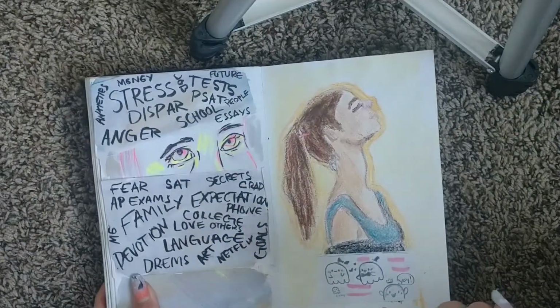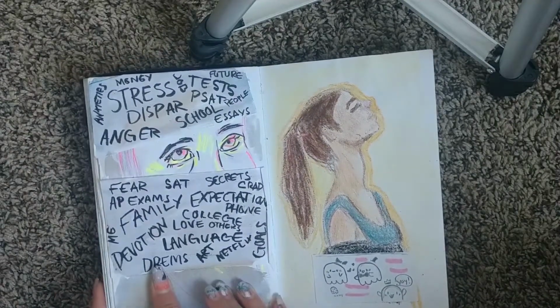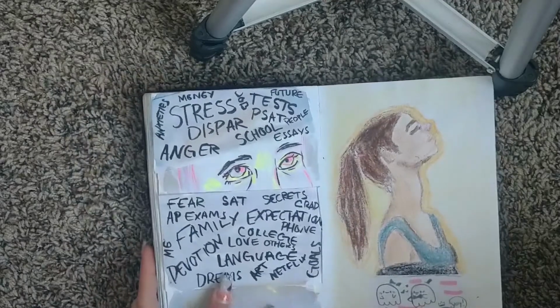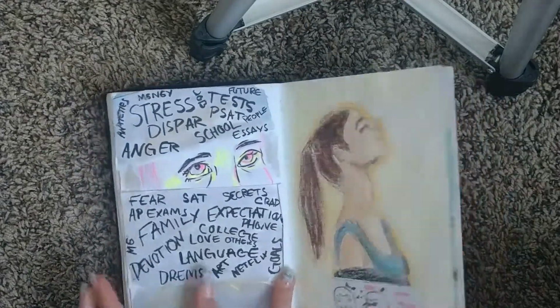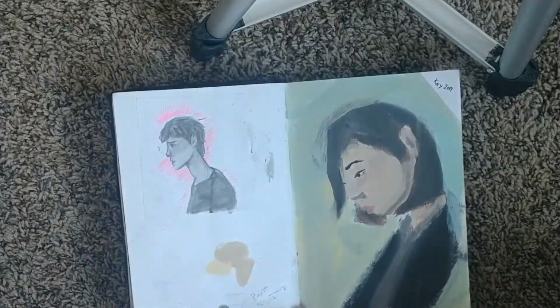Now being in quarantine, there's been a couple of drawings that were just like, I hate things, not hate things, but things I would write down that were sad. And there's just a lot of things where it's just like school. School made me upset. Yeah.